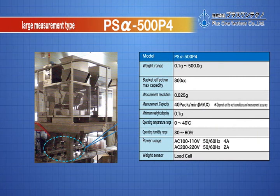The large measurement type. When using PS Alpha 500P4 as a guide, it can be used for relatively large weights over 60 grams. It is also effective in work with measurements with lightweight increments.